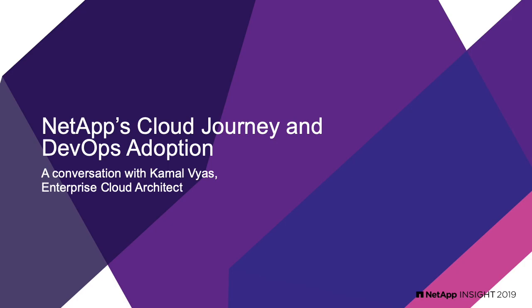Oh, sure. I'm part of the NetApp IT team, and I'm the enterprise cloud architect. My role in NetApp IT is to start our transition from a legacy traditional IT company to a cloud model. I've been on this journey for 5 years, starting with infrastructure as a service, platform as a service, and now we are doing DevOps. I've been involved in all of that work, making that transition as an IT organization ourselves. So that's my role.